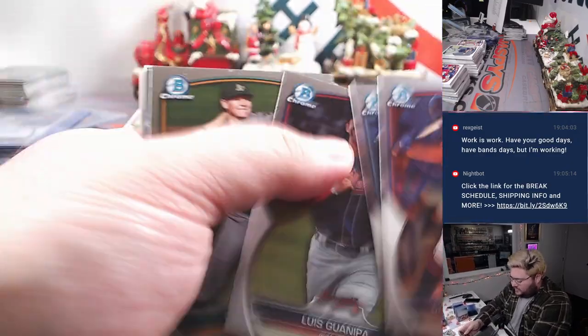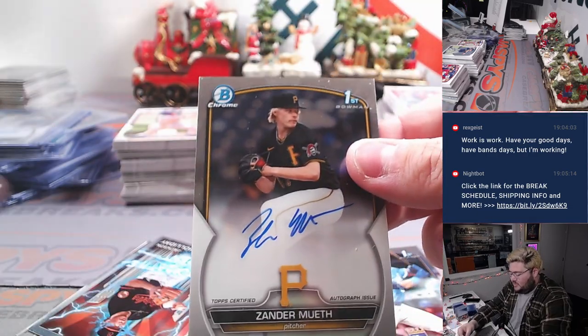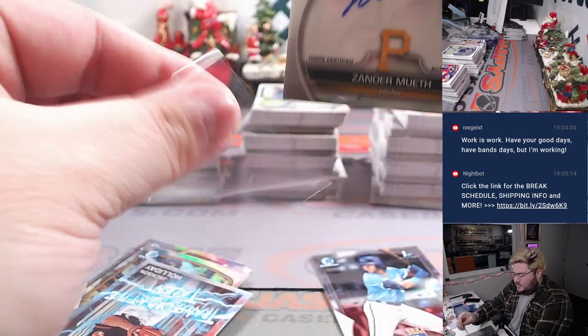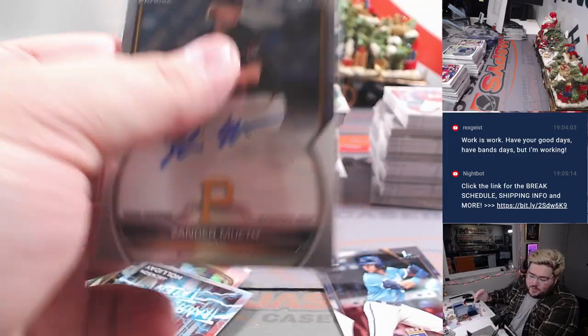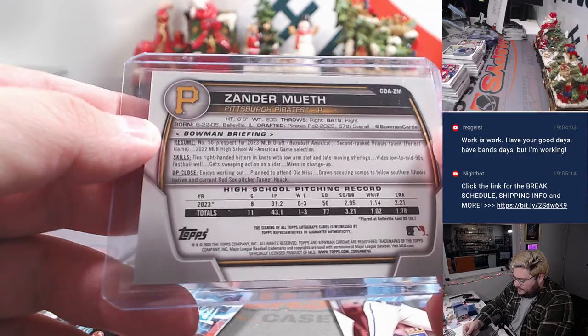Blake Mitchell, Chrome first. I'll throw a sleeve on that. First auto coming up quick. Going to be Xander Muth. Bowman first for the Pittsburgh Pirates. Going to go to Tristan. Second rounder, I'll take that.